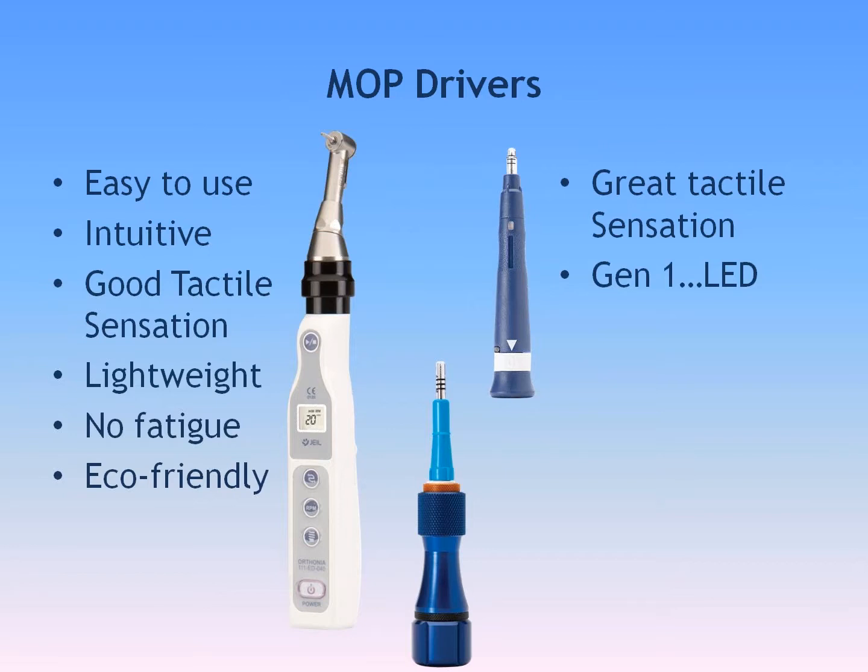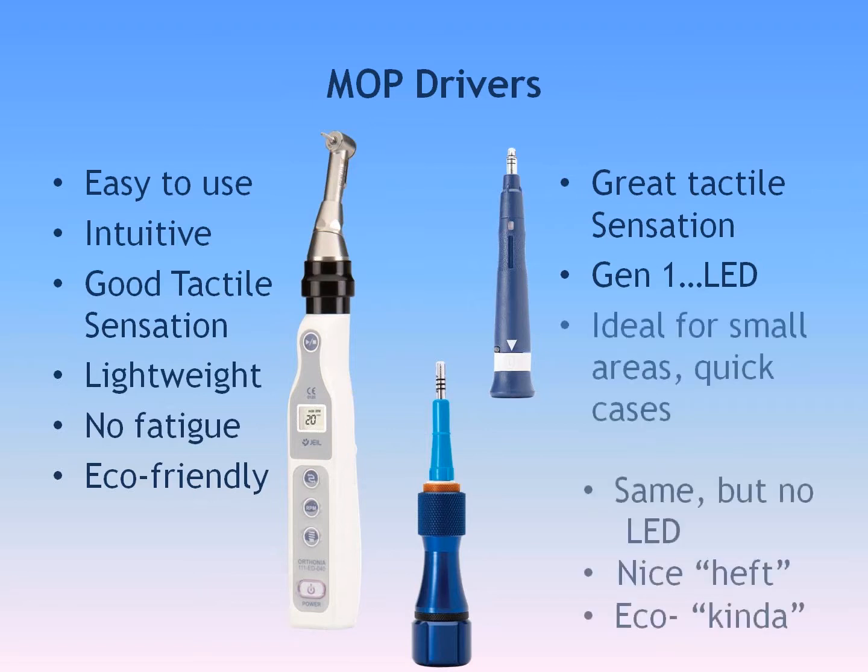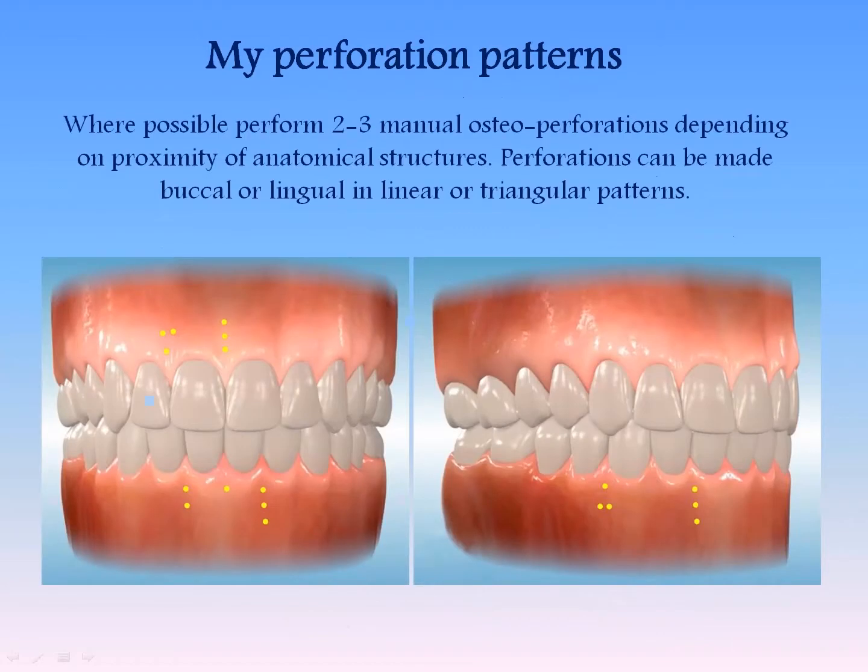With the original one, I like the tactile sensation of that generation one, and I like the LED light. It's great for small, quick cases, and the same with the newer one, the second generation one. It's nice and firm in my hand. It's a little heavier. It's got good heft, as I like to say, to it, and it's more eco-friendly than the original. So we use all three different types in our practice. Generally, if I'm doing a case at the start, I'll use the driver. I like the power driver, but I like the little ones for mid-treatment because they're quick and easy to use, and I could just dispose of them without any trouble.